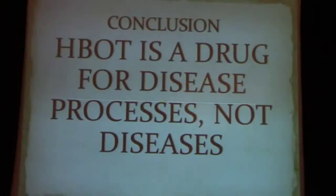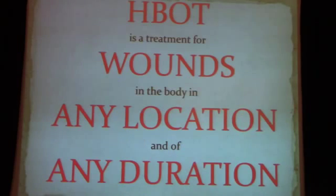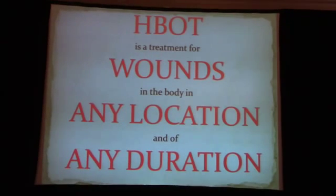All right, the drug for disease processes, not the diseases. And essentially, what are we treating? Acute, subacute, and chronic wounds. This is a treatment for wounds in any location and of any duration. That's what hyperbaric oxygen therapy is. Hyperbaric oxygen therapy is not this list of little diagnoses. We have a treatment for wounds in any location and of any duration in the body.